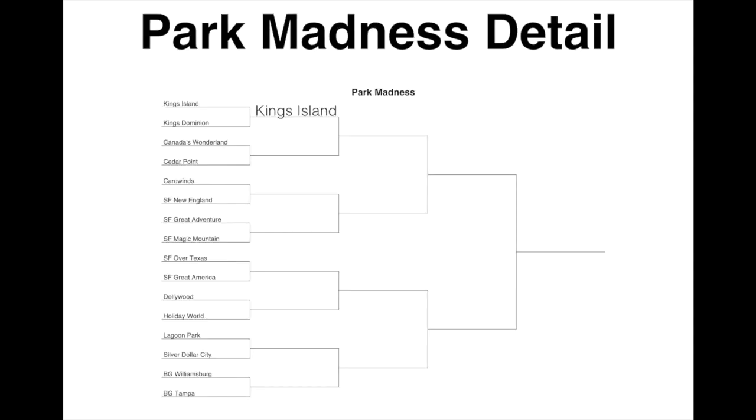But now let me get into the details involving Park Madness, which is my park tournament between 16 theme parks. We got Kings Island, Kings Dominion. Kings Island came out on top. Canada's Wonderland versus Cedar Point, the two largest in the chain based on coasters. Carowinds versus Six Flags New England. They're both East Coast parks, so I put them together. Great Adventure versus Magic Mountain, because those are the two biggest Six Flags parks. Six Flags Over Texas versus Great America, because those are the larger but closer to the middle Six Flags parks. Dollywood versus Holiday World.